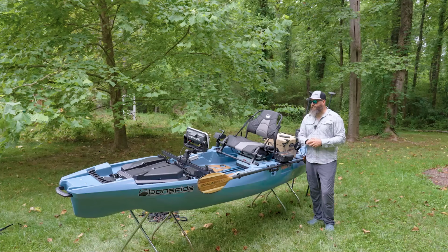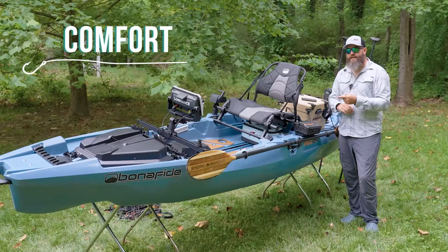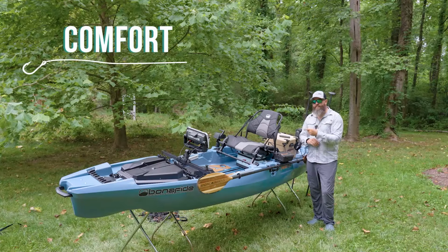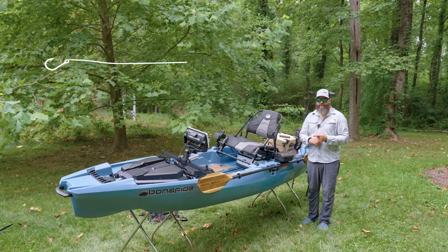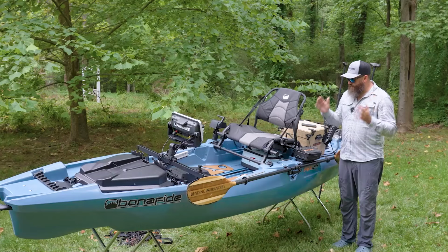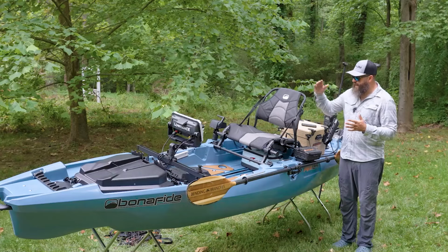Now let's talk about comfort. This might be, dare I say it, the most comfortable seat in a kayak that I have been in, period. It is really well shaped. The padding is nice.